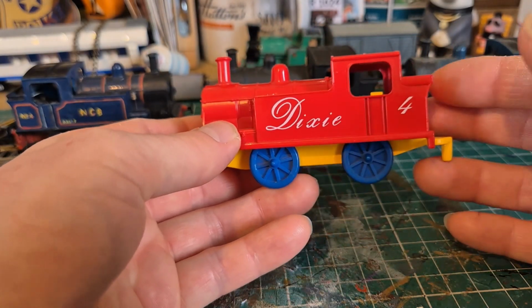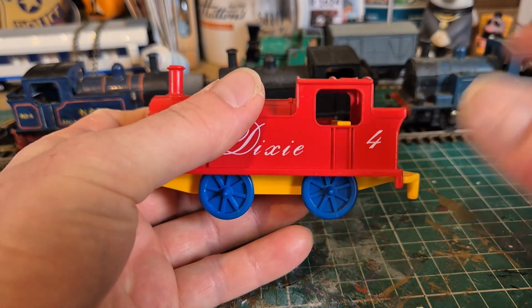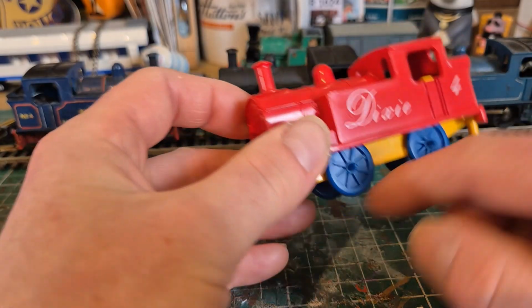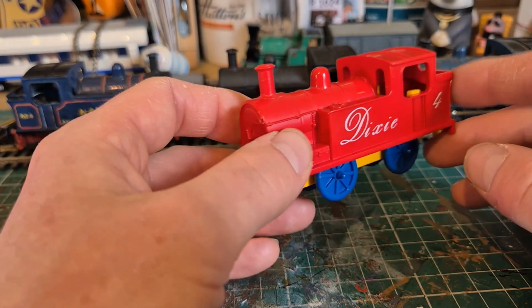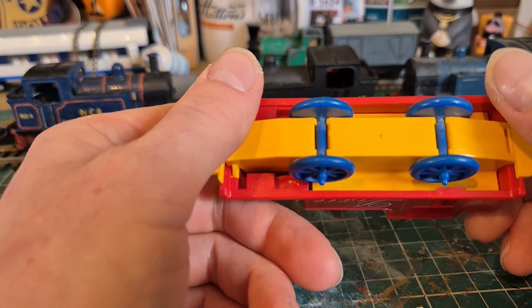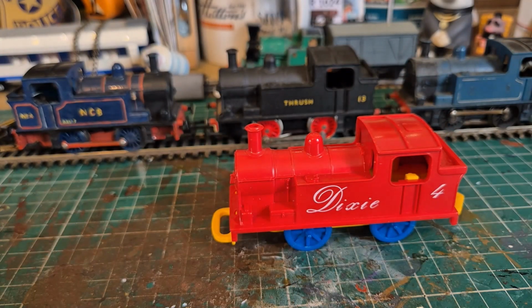And sadly I don't have any photos of the rest of the range, but go out there, Google, try and find the Triang Hornby Play Trains range with these in, because it's quite interesting. I don't know if anyone like Dave Angel or any of those other Triang Collector Club people would have pictures somewhere, but yeah, that's a nice little thing. And now we're going to test out the Nellies.